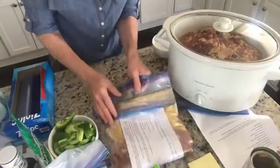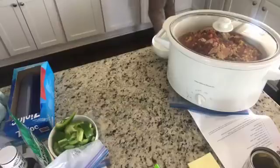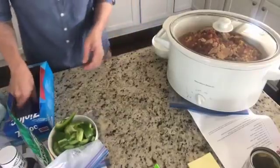Okay, so there's meal number 2. I'm gonna set it back here, and then we'll look at them at the end, just so I have a little more space to work in.